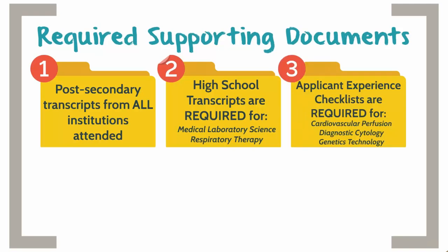Three, applicant experience checklists are required for, again, three very specific Michener-only programs: cardiovascular perfusion, diagnostic cytology, and genetics technology. The only place that you can access the links to download these checklists are from Michener's website under those three specific program pages. If you have applied to one of those three programs and weren't aware that this was a requirement before this webinar tonight, I do encourage you to go to our website and download them immediately, and then you'll have lots of time to get them to us before the early February deadline.